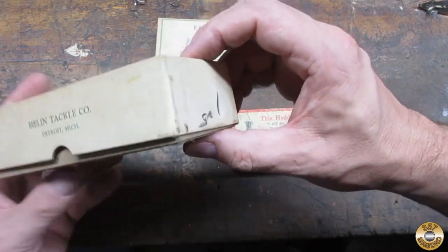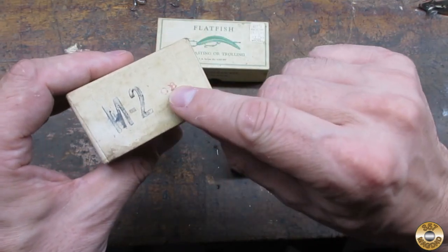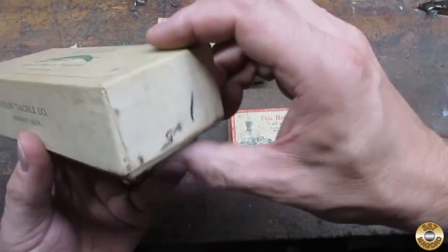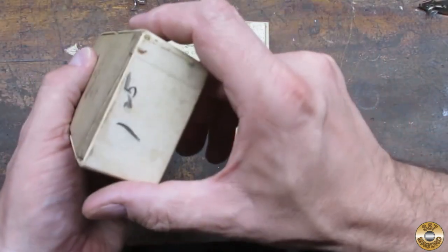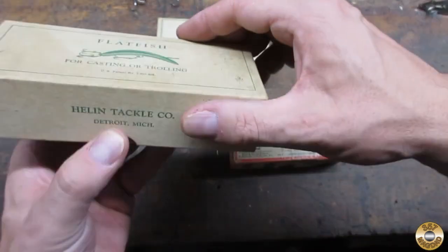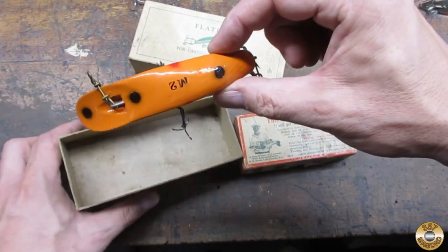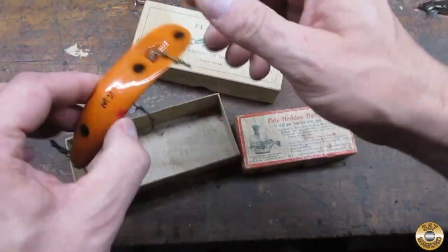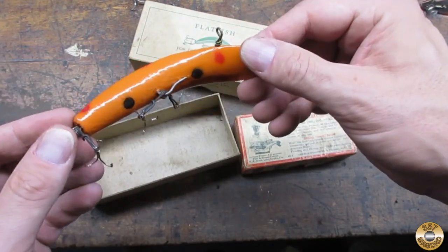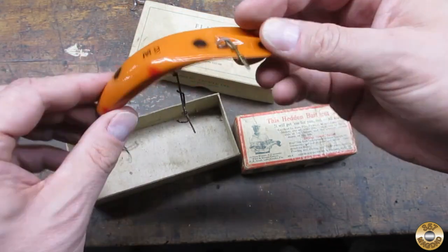And this here, this is an M2 size. I think that might be a color code. Not positive. They pay a dollar something, $1.25 maybe. Looks like this fisherman had a thing for orange, because here's another orange lure. And it's got the same M2 that was on the box.